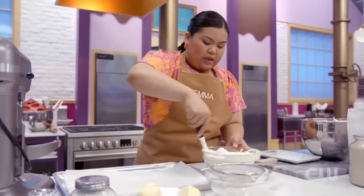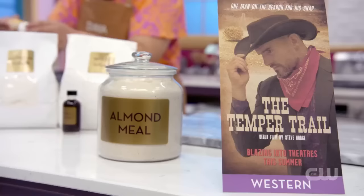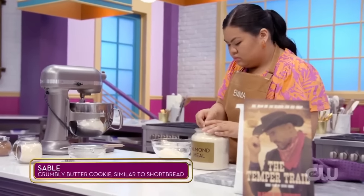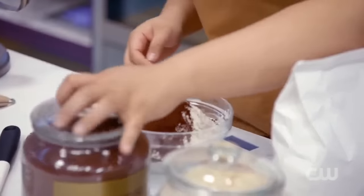Now I'm making a smoked cinnamon chocolate sablé crumble. When I think of Western, I think dirt, and sablé literally means sandy. It refers to its crumbly texture. A good pairing with my Western-themed plated dessert.